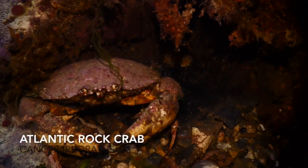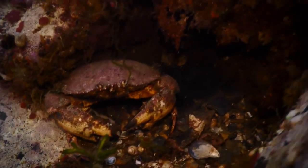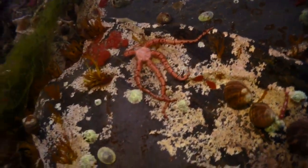And here is our Atlantic rock crab, one of the native species of crab along the east coast. Along with the Jonah crab, its bigger relative that is often found in deeper waters. The red rock crab is a fairly common species, unlike the Jonah crab.